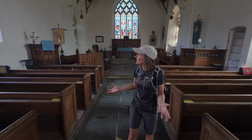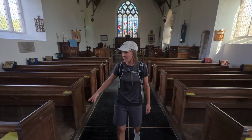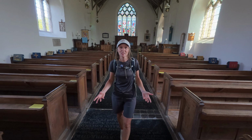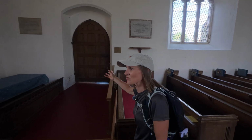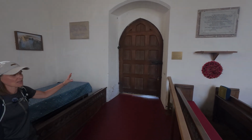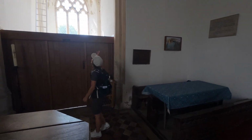Other than that, the usual features that you see in these lovely churches, including some of these lovely pews. They're not overly ornate, but I can imagine they've got some age to them. We'll bring you down to the west side, where we've got an entrance just here, but that's locked off, and that goes straight outside, so there's no porch or anything there. And of course, we've got the bell tower.